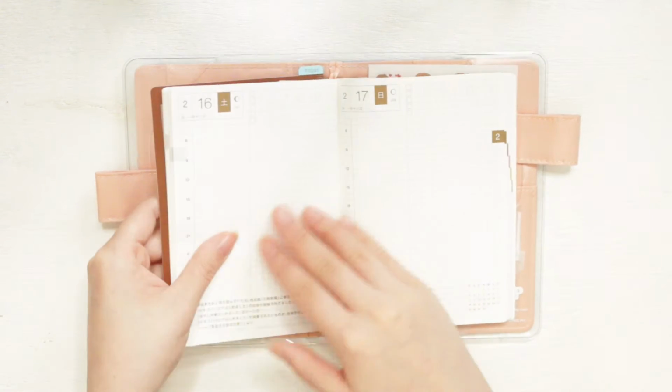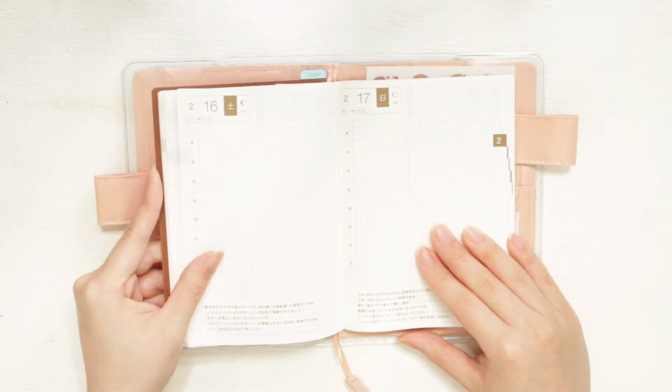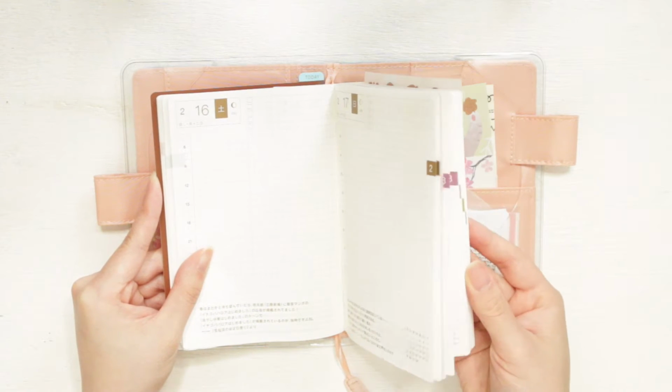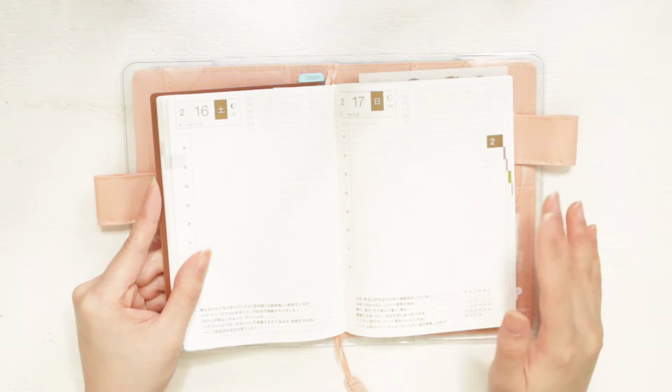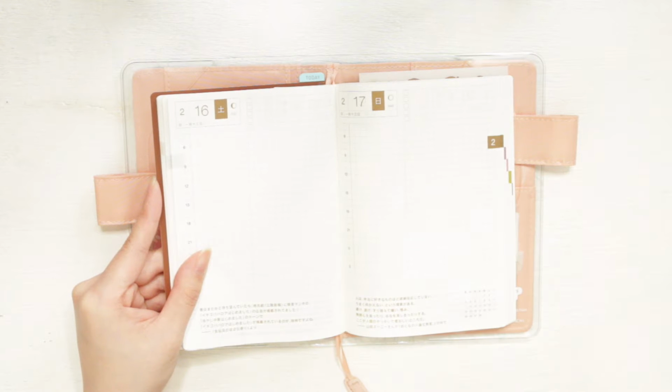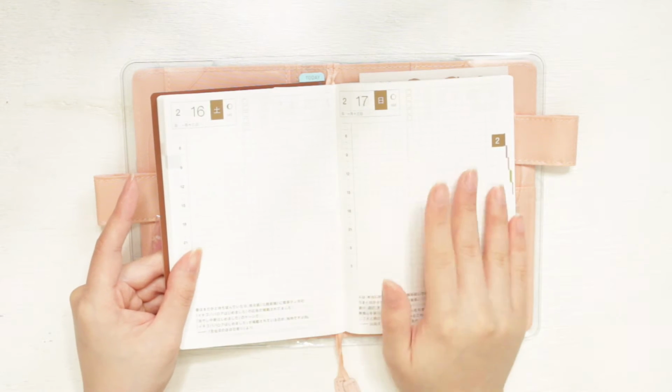I like how it is a day on one page, and you get to journal as much or as little as you want. I really like this A6 size. I feel like the A5 size would be a little bit too big for me. I would want to cover a lot more space. But this size is really cute to decorate because you don't have to use too much washi, not too many stickers.